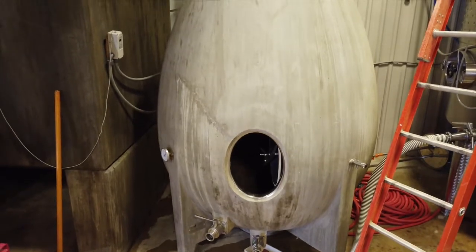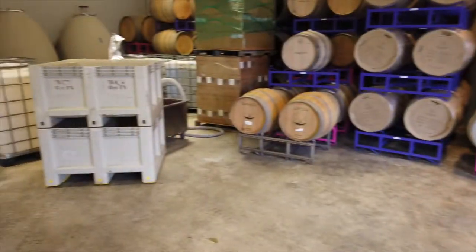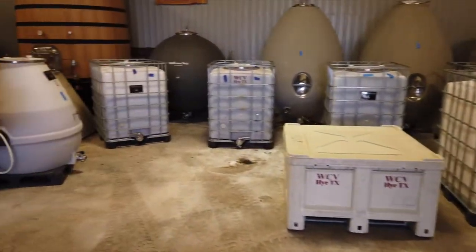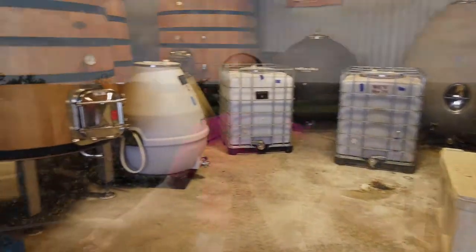And they had a concrete egg in there, and they also have concrete tanks. So Dad was there, and he said he'd never seen concrete tanks before. And I said, well, because you haven't traveled to Europe with me. So what's the difference between concrete tanks and stainless steel, let's say? Well, concrete as a whole is a natural insulator, whereas stainless steel is not. So they have to have a jacket around it, usually with glycol, to help temperature control.